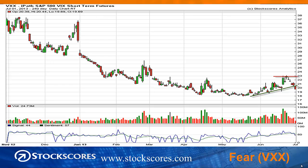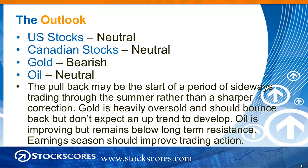The VXX, the fear index, had been showing some rising bottoms over the last number of weeks, but I think that has been broken as of today. That cycle of rising bottoms has been broken, and therefore I think that once again fear is not a factor in the market. Market is starting to stabilize. This could change very quickly, but it's one of those factors that makes me think we are destined for a sideways trading range through the summer on the US stock market.